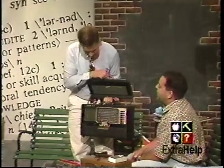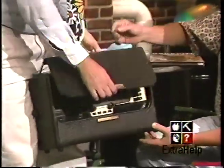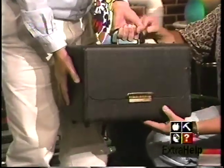This is a transoceanic radio. Where do the CDs go? In the bank. Joe Varsalona, very funny guy. Oh, God. Here, let me put this up here.